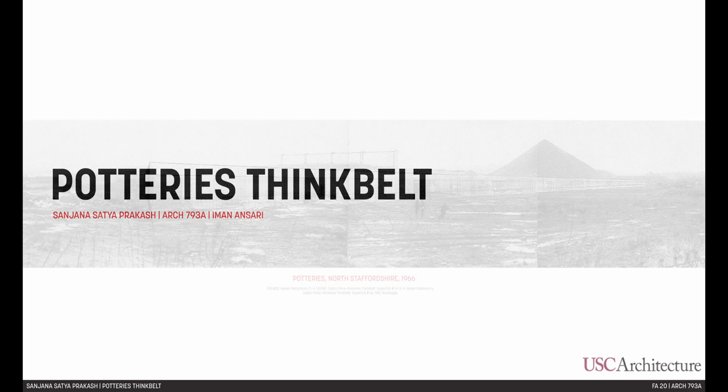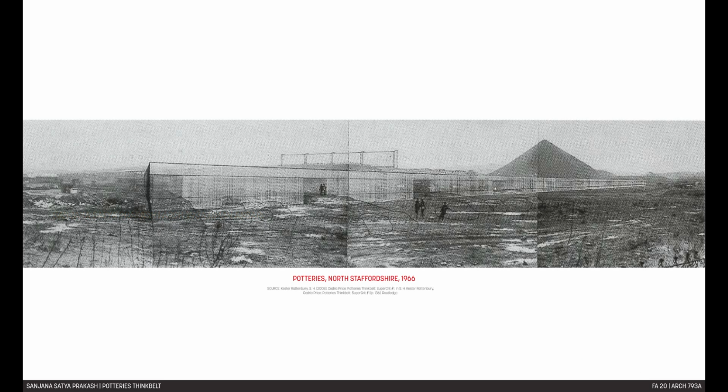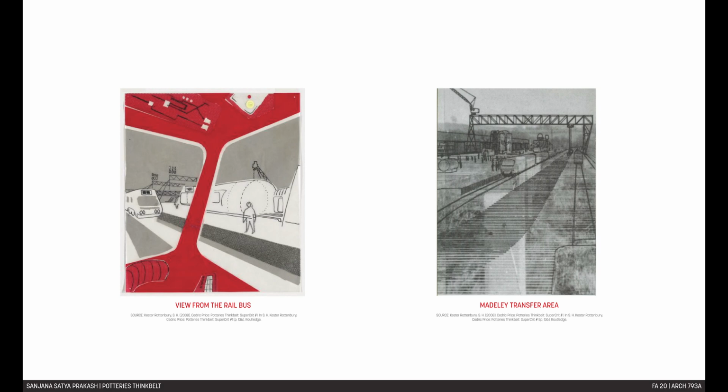Potteries Thinkbelt, a revitalization plan for the North Staffordshire Potteries. The architect responsible for its creation, Cedric Price, designed a 20,000 student campus in North Staffordshire, which is built around a road and rail network.